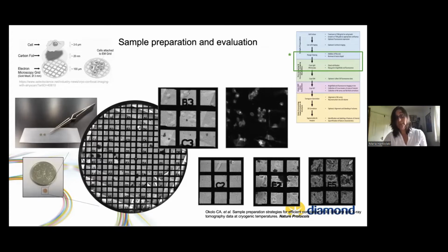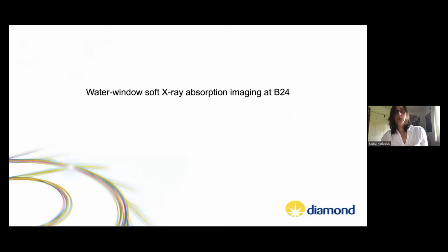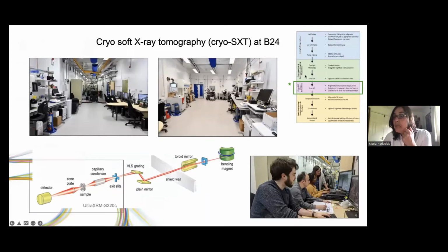All right, so with that in mind, we'll go to the second one. We'll start with the actual imaging. So we'll start with water window soft X-ray imaging. And I'll point out that I've actually skipped the Cryo here just because historically the beamline was built as a soft X-ray tomography beamline, just this method.